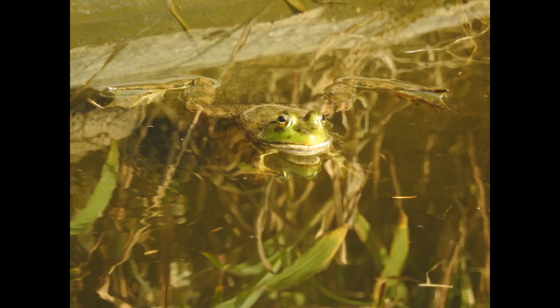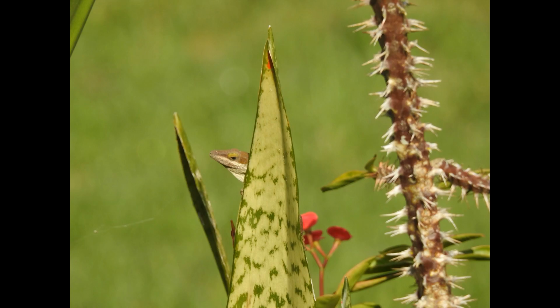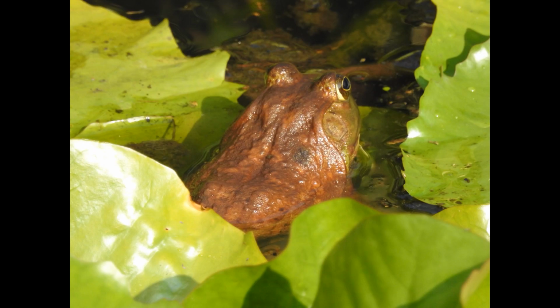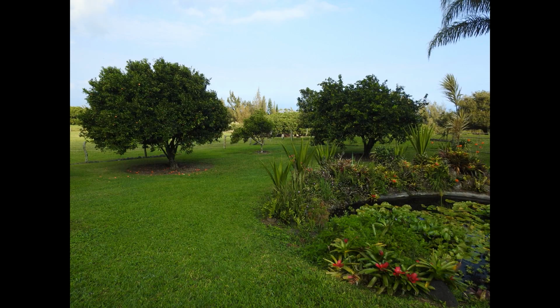There's another shot of the two along the edge. But they're beautiful, wonderful critters, and if the water's clean, you'll find lots of them. Hey, that's a gecko sticking his nose out. See that? Well, those are indigenous to Hawaii, and not surprising to see him along the edges of the frog pond.